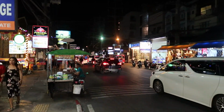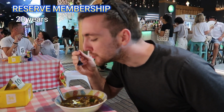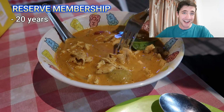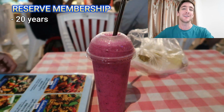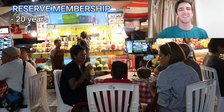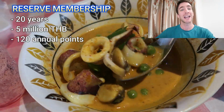Last but not least, there is the Reserve membership with a validity of 20 years. It is a 5-year multiple entry permit that can then be renewed 3 more times. But the catch here, friends, is that you must be invited into the program. If that happens, you then must pay the membership fee, which is a whopping 5 million baht, and the privilege points granted per year are 120.